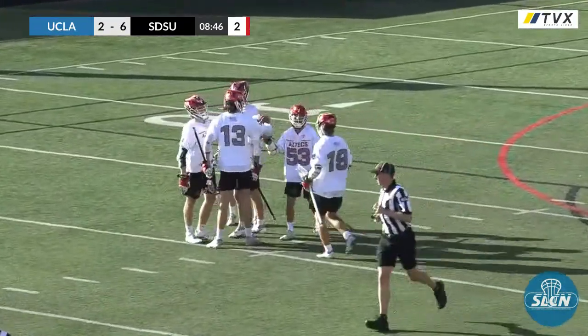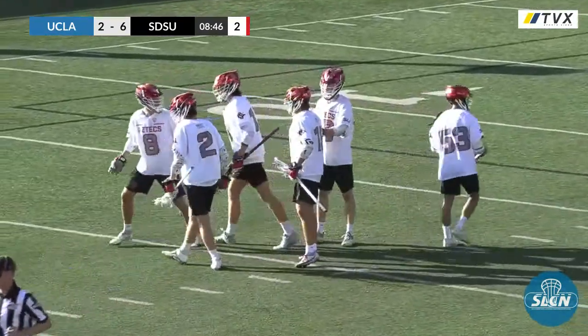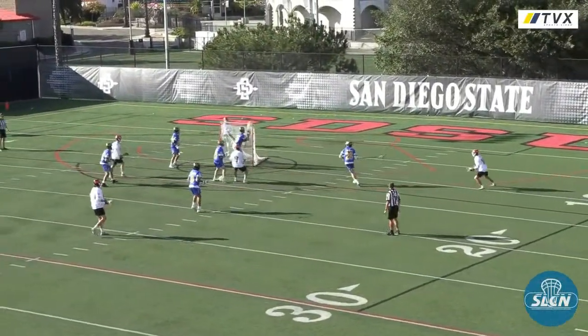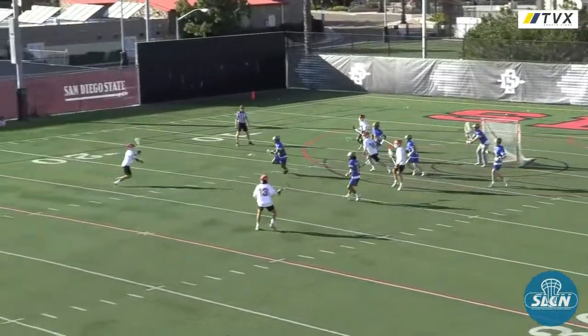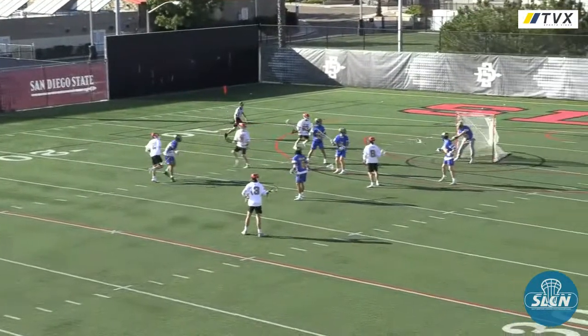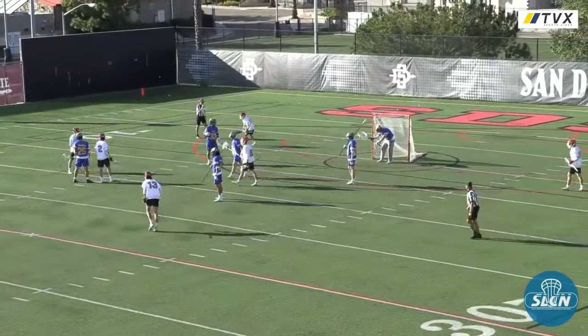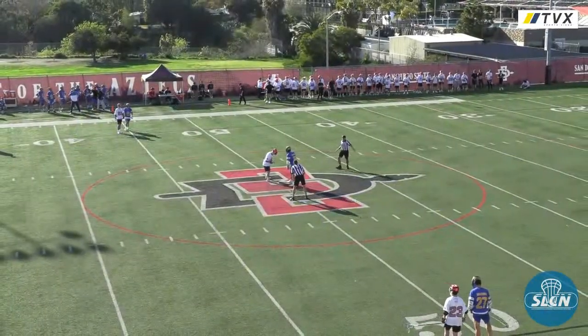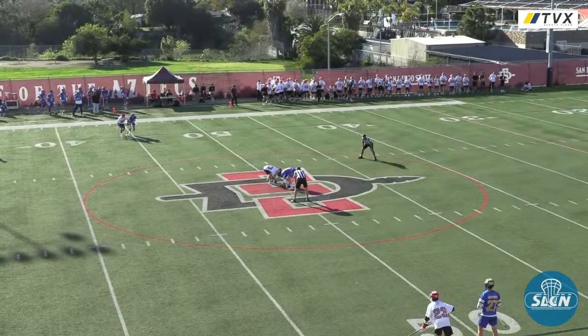Joey Grzetek, opening up the second quarter, scoring with a man-up goal. 8:50 to go in this second. Teams are all even now. That goal scored releases the foul.